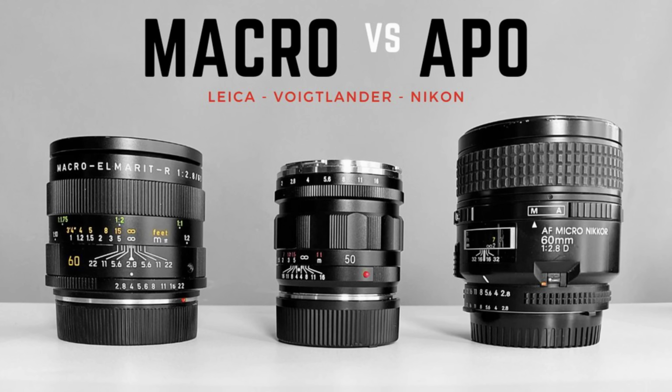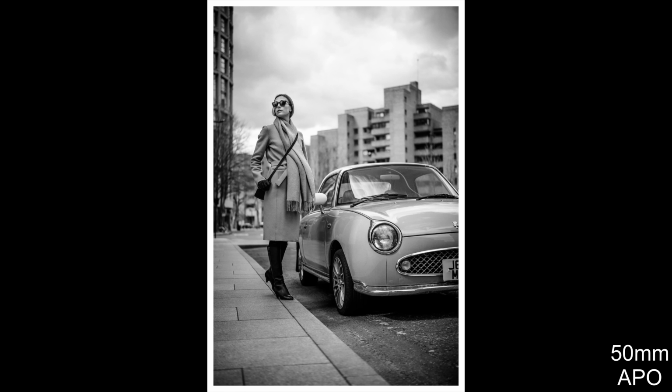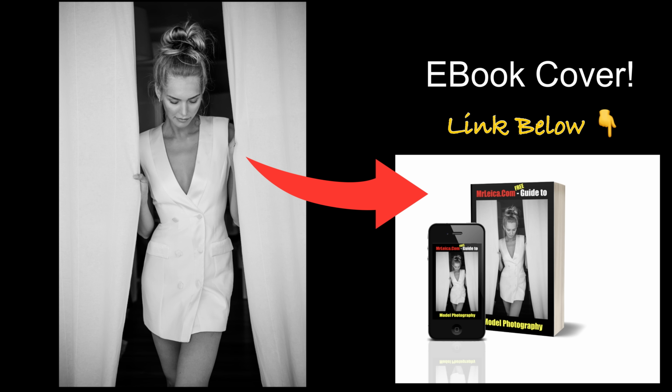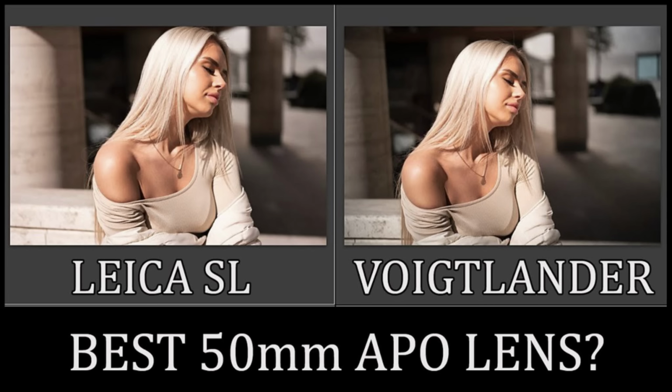The Voigtlander 50 f2 Apo, if you saw my latest video comparing it to sharp macro lenses, is just fantastic. If you need one sharp, do everything lens, the 50 f2 Voigtlander Apo is the one to get. I've even done a video comparing it to the Leica SL Apo lens, and I'm sure some of you may have said you could see a difference, but to my eyes the difference was so minimal and the size difference was so huge that for me the Voigtlander was the clear winner.